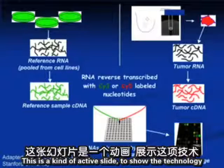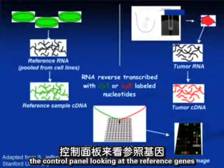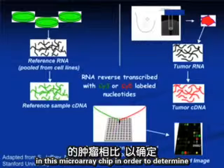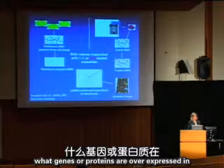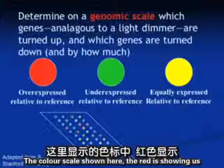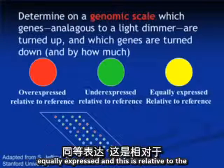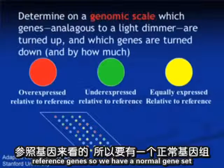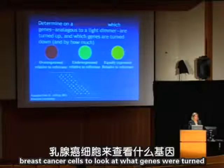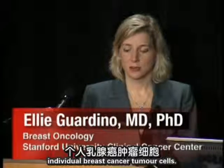This is a kind of active slide to show the technology, but the idea here is we have on the left the control panel looking at the reference genes, and then comparing the tumor on the right panel in this microarray chip in order to determine what genes or proteins are overexpressed in each one of these tumors. This is the technology. The color scale shown here, the red is showing us that a gene is overexpressed, green is underexpressed, and the yellow shown is equally expressed, and this is relative to the reference genes. So we have a normal gene set as our reference. The controls are well established in these studies, and then we're able to analyze breast cancer cells to look at what genes are turned on and turned off so that we can better understand individual breast cancer tumor cells.